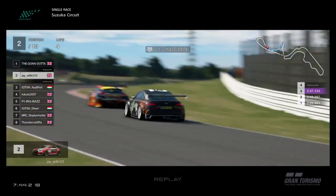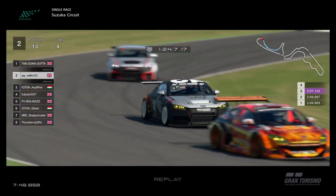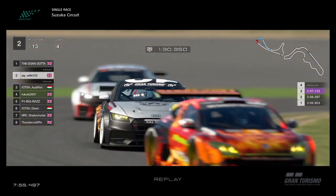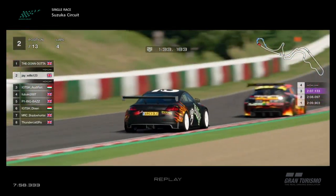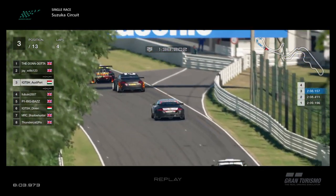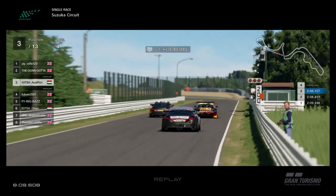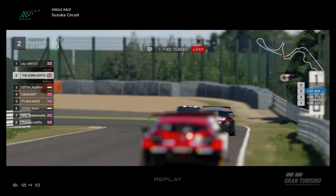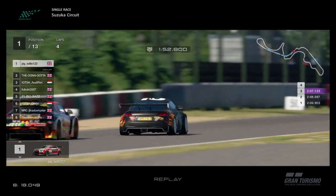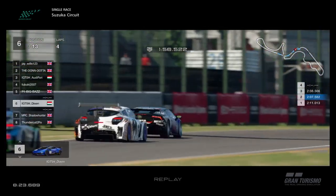So the Don Dotter now is coming under pressure from Jay Wills. As we come down towards Spoon, Jay Wills does take a look but backs out of that move. Probably sensibly, to be fair. Moves at Spoon are risky. He gets himself tucked into the slipstream. Audi Ferry's going to get a double slipstream here, so he's in prime position for an overtake when we get round to the Casio triangle. See, Jay Wills does just pull out of this slipstream to get past the Don Dotter. Again, nice respectful racing between these two. Audi Ferry didn't have quite enough to get a move made.